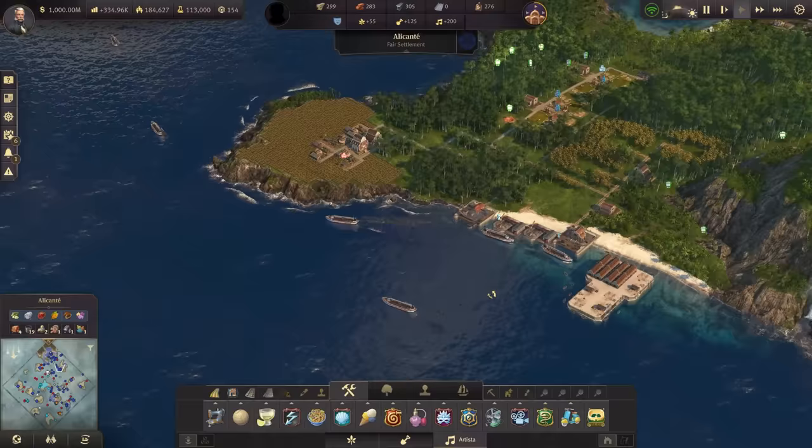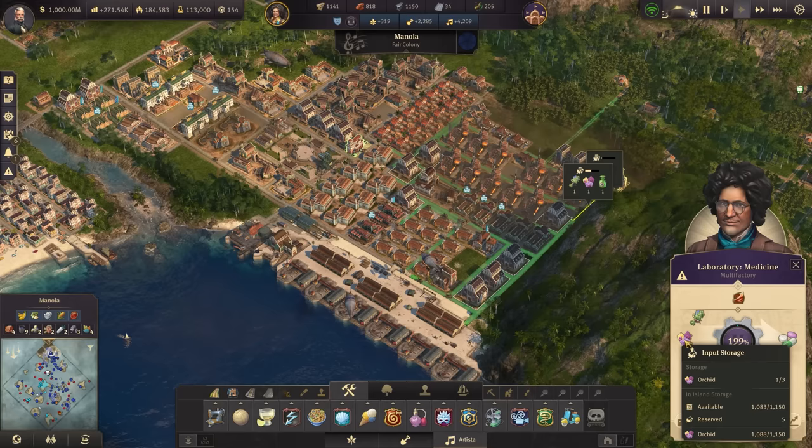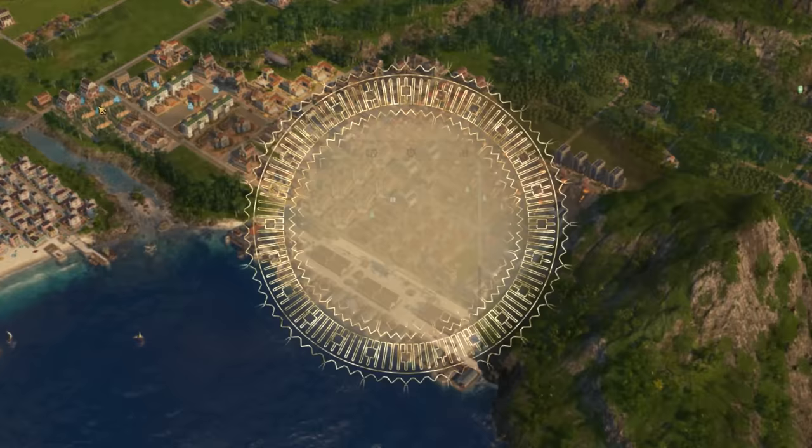Now, because the trade routes are already set up, taking Orchid out of here, I assume it's already going to be delivered and everything should be A-okay with what we're making. There's 1,000 in here, there's 1,000 in here, 295 for herbs. So let's have a look now. Enough time should have passed. Yep, there we go, 67 over 60.